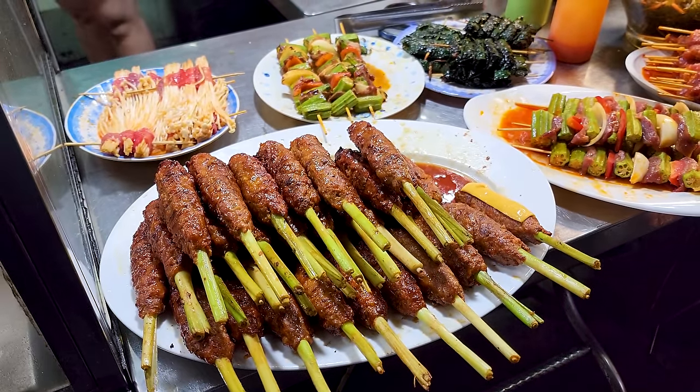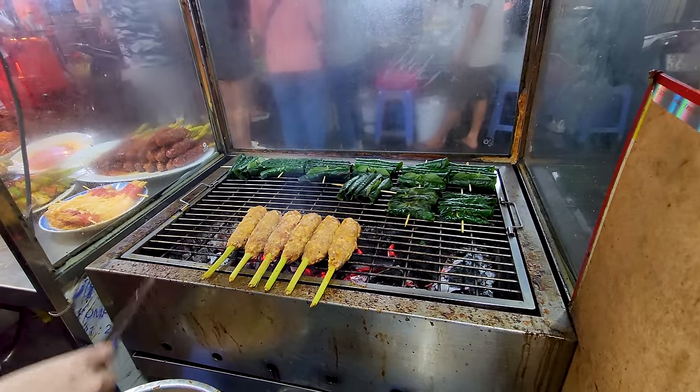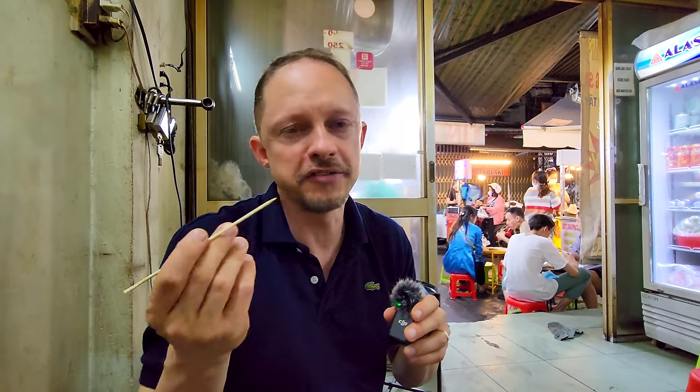Really good. I'm trying some beef mince that's wrapped around lemongrass, so it's grilled on the barbecue and it has a bit of cheese on top, so let's try it. Not too spicy, just really flavorful.